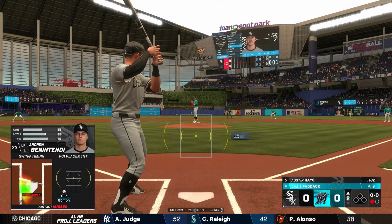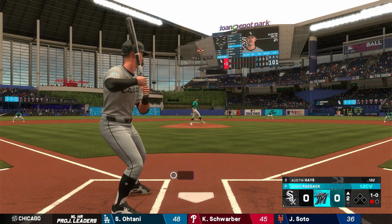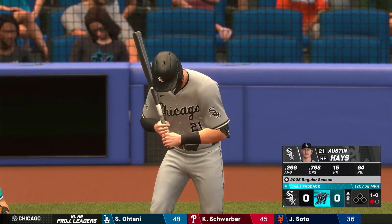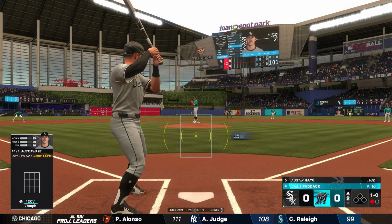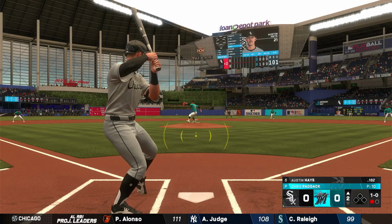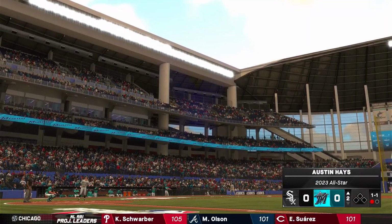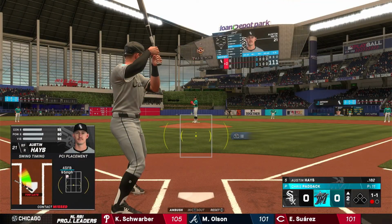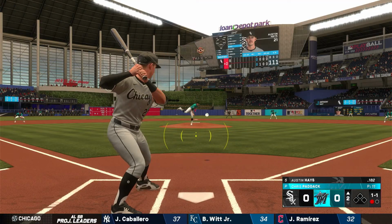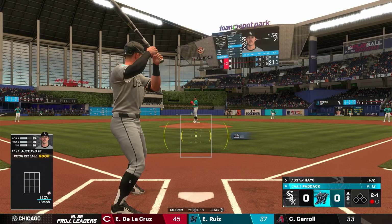And now it's Austin Hays. That's a ball. A bit behind with that swing. It's strike one. Man, he was really tardy on that fastball. Great job of setting him up by throwing the curveball. Add some velocity to it on the next pitch. Can't catch up. That's ball two. Second inning here. No score.